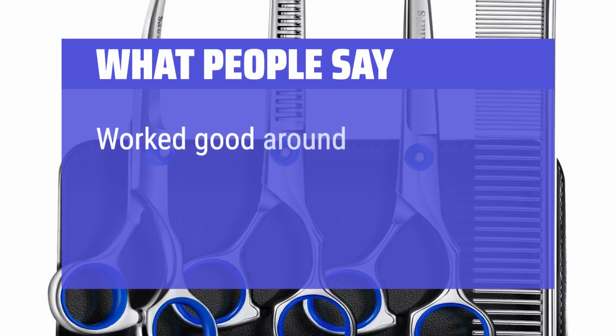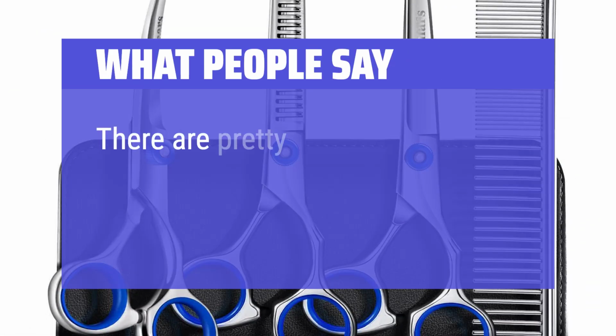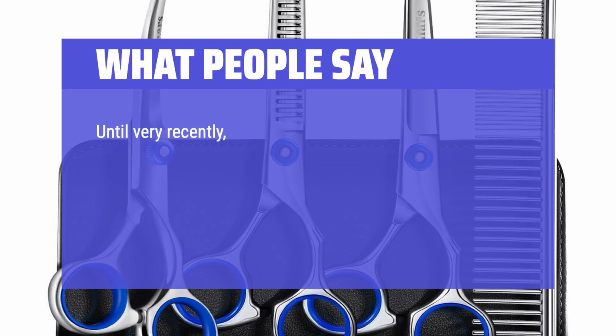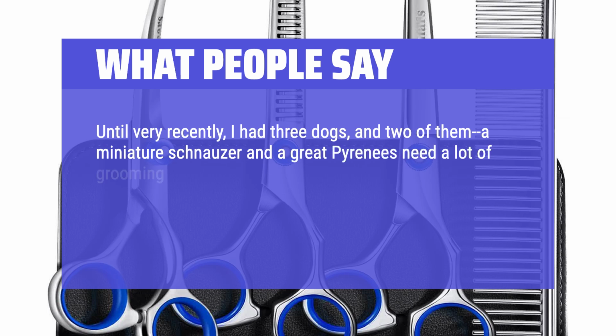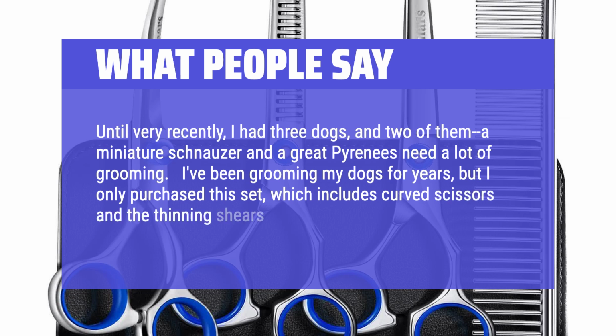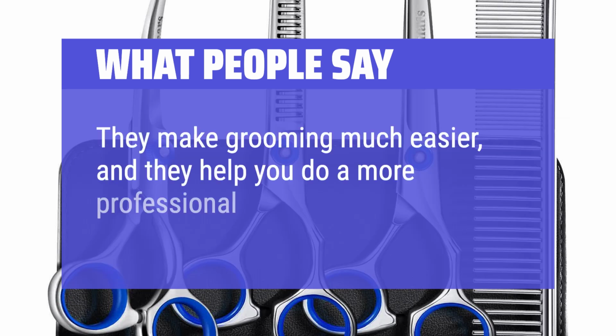What people say. Worked good around the eyes, the cut quality was good. They're pretty good. They're sharp enough to cut through the hair easily. Until very recently, I had 3 dogs, and 2 of them, a miniature Schnauzer and a Great Pyrenees, need a lot of grooming. I've been grooming my dogs for years, but I only purchased this set, which includes curved scissors and the thinning shears, recently. They make grooming much easier, and they help you do a more professional job as well.